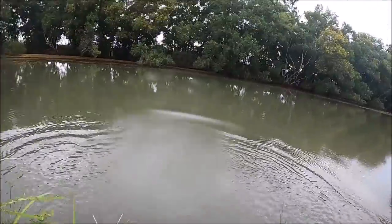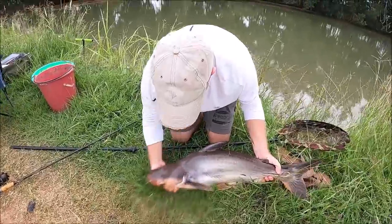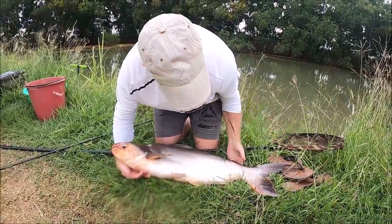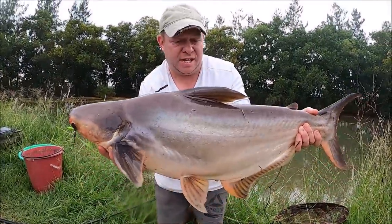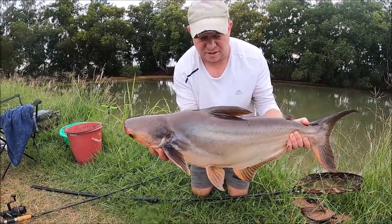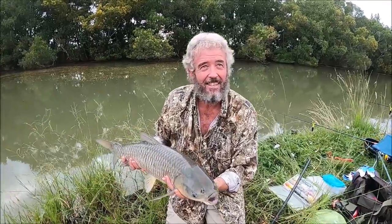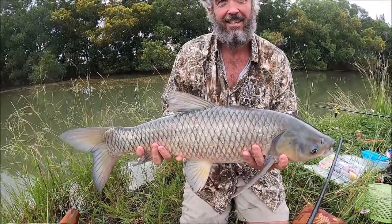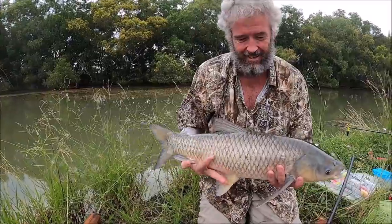It's hard with the one hand on the camera. There we go. Striped catfish number two. Another solid looking fish. Oh, good scrap, mate, good scrap. You can keep them down this end, please. And Oswaldo's, oh, much bigger. Huge. Oh, mate, he's beautiful, isn't he?